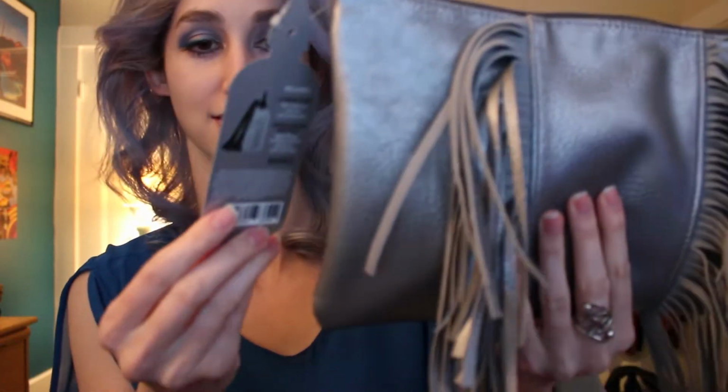So then I realized, wait, I have eight hair dyes. Doesn't that mean I can get two clutches? Sure enough, it does. And I got it in silver. It also comes with the two hair clips and applicator bottle, and it's called the Fearless Fringe Ion Color Brilliance.